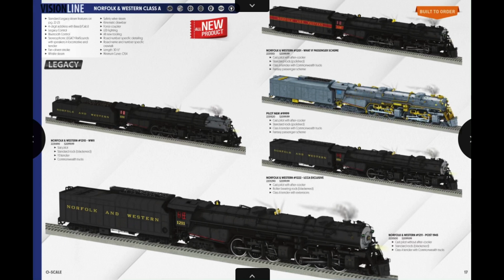So the model that I'm actually going to be pre-ordering is the World War II 1210 version, just because I'm a fan of the early version of the A's. I'm not sure if I will pre-order the Fantasy Passenger scheme. I have to admit it's a nice looking scheme, but just knowing how Lionel has gotten the color for the last run of NWJs that they did, pretty wrong. I'm not going to pre-order it. I'll wait until it comes out and see. But overall, I'm very happy to finally see all these offerings of the NWAs.